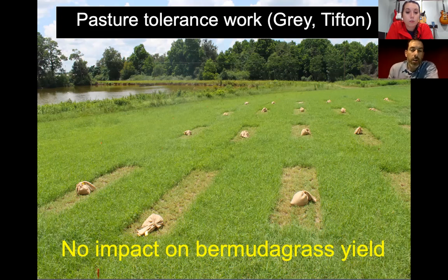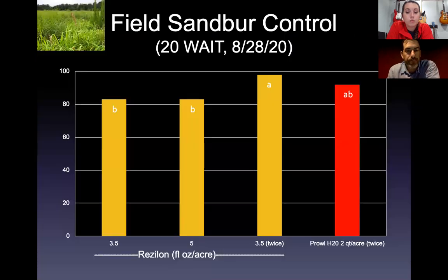They also saw very little to no injury on bahia grass, so we feel pretty comfortable with the tolerance of labeled use rates of Resilon on those two species in Georgia.